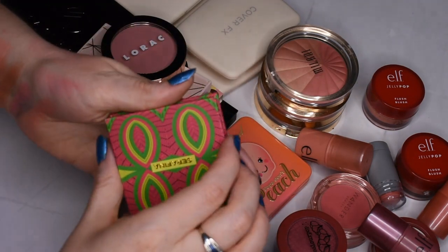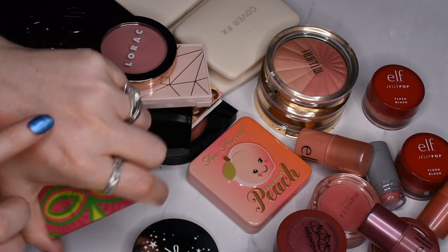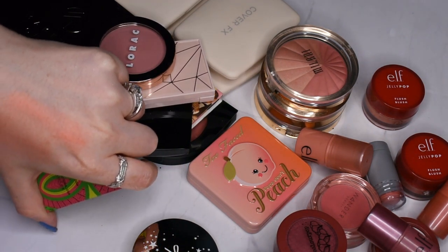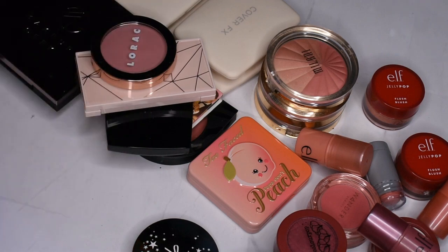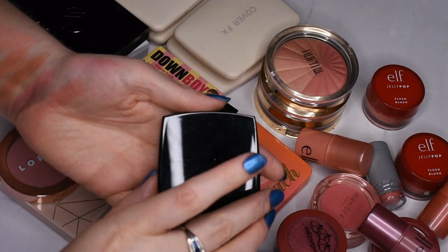This is the Seraphina Blush from Juvia's Place. This is a really, really pretty coral blush. I love how nice and vibrant it is, so I'll definitely be hanging on to this blush. You definitely just need a light hand with that one. This one I'm going to hang on to.